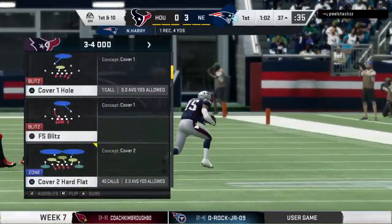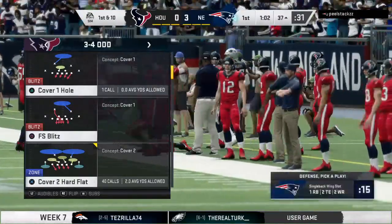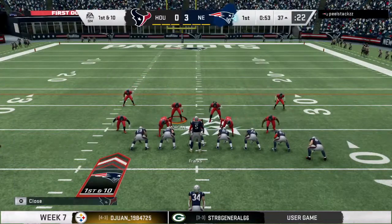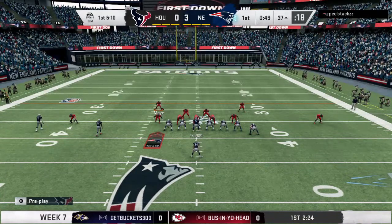4 yards the pickup, 1st down. And the Patriots, 1st down. 1st and 10 at the 37. Line of scrimmage, the 37 on 1st and 10. Greystone travel. Greystone travel. Get that ball. Watch the edge.